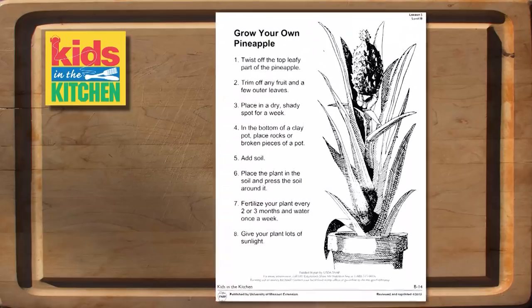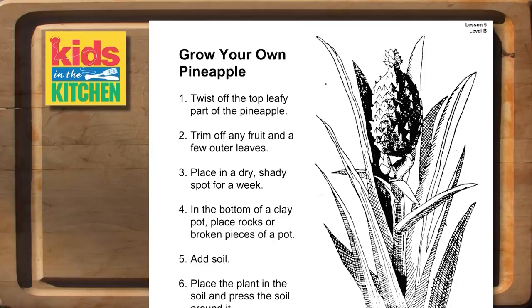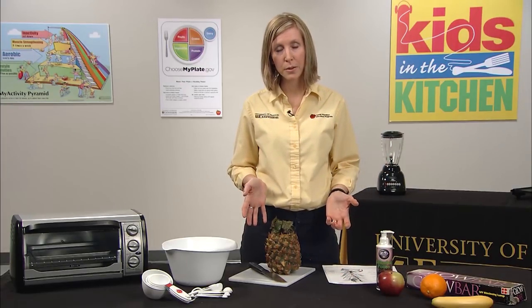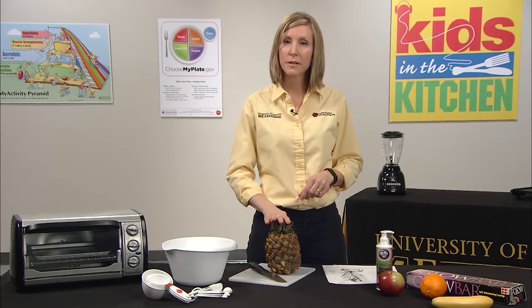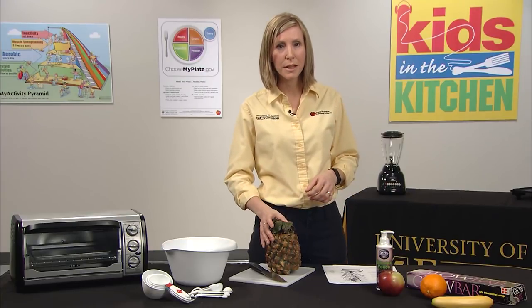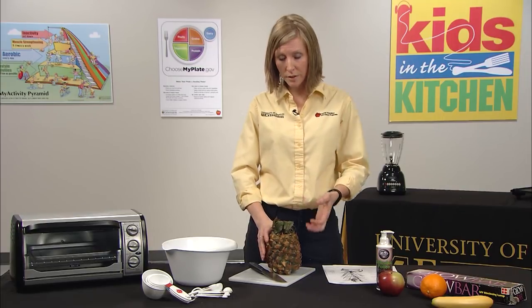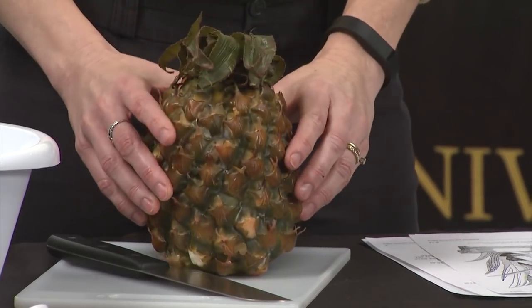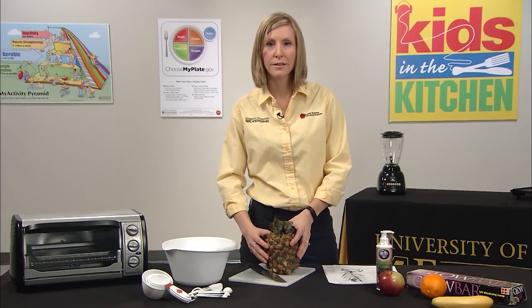Here's kind of a fun activity that you can send home with students. This is called Grow Your Own Pineapple. Now, a lot of kids may have tasted canned pineapple, maybe on their school lunch tray or at home. But fresh pineapple sometimes tends to be a little more expensive at the store, or maybe just a little intimidating looking. What I'd like you to do is offer the students an opportunity to come up, touch the pineapple, look at it, really inspect it, because pineapples can look a little scary. They're kind of sharp and pokey on the outside.